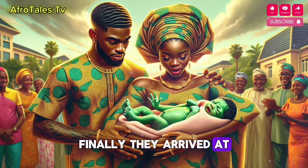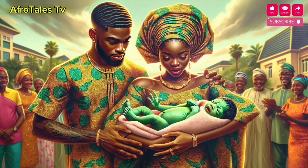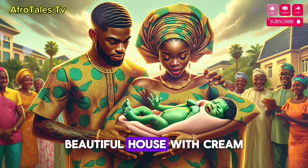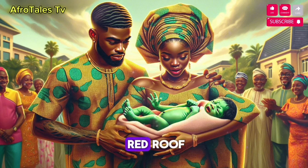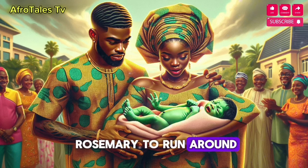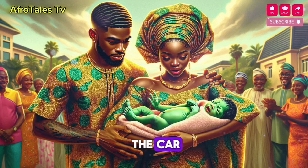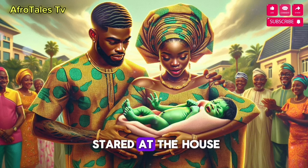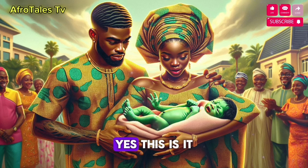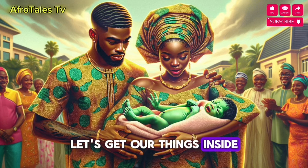Finally, they arrived at their house. Chike honked the horn, and the gates opened automatically. The car rolled into the compound, revealing a large, beautiful house with cream-colored walls and a red roof. The compound was spacious, with enough room for Rosemary to run around and play. "Wow," Ada whispered as she stepped out of the car. Rosemary jumped out and stared at the house in awe. "This is our house? It's so big." "Yes, this is it," Chike said, beaming. "Let's get our things inside."